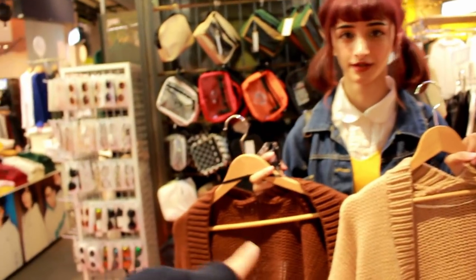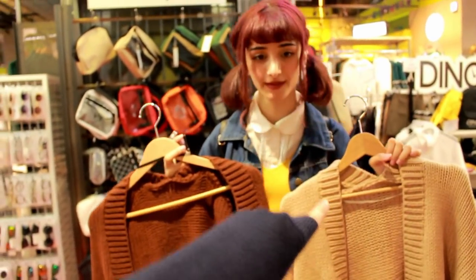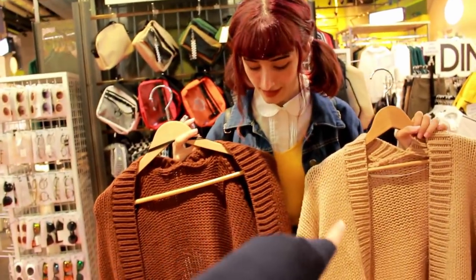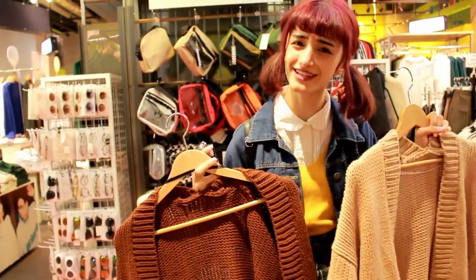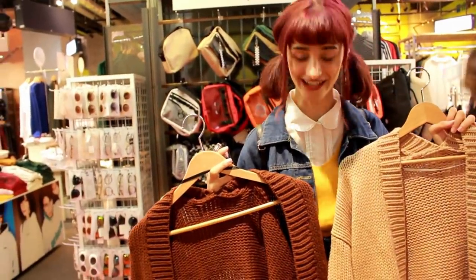Yes, I don't know what you guys think, but this one definitely suits her hair color better. So I think she should go for this one. But yeah, I think I will. I'm gonna quickly try it on and see how it actually feels. Yeah. But I am kind of liking it.